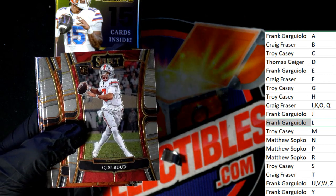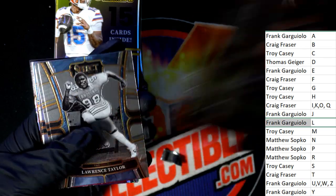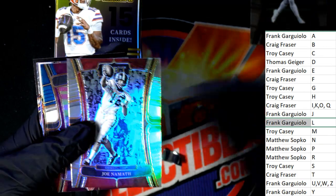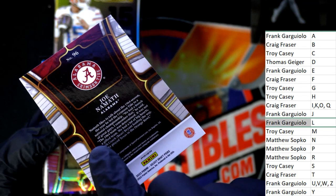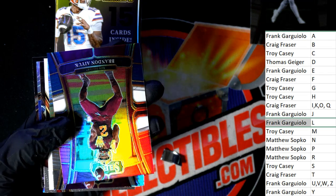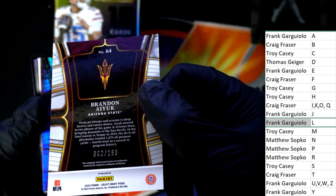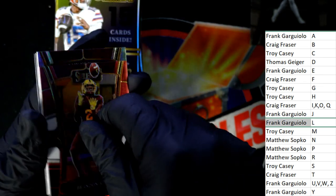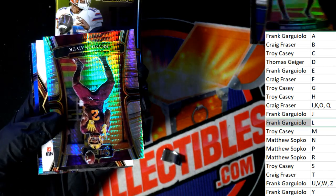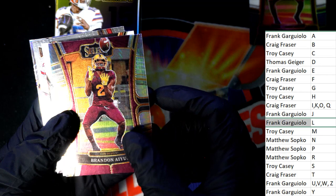But, oh, that's a good rookie. C.J. Stroud rookie. Kenny McIntosh, Georgia running back. Nice Justin Fields. Joe Namath. Alabama Prism. Frank G pulling down this one. Nice Prism, number 299 for the Commanders. And it's another Commanders. Same player.